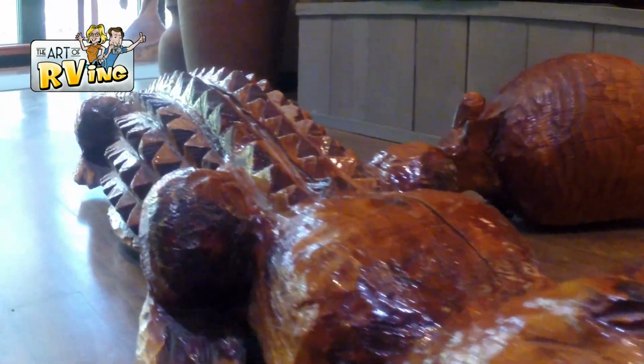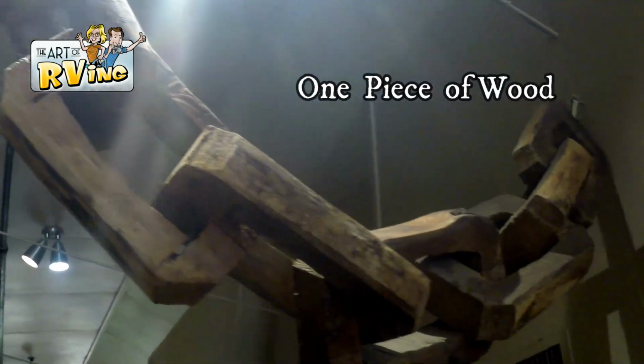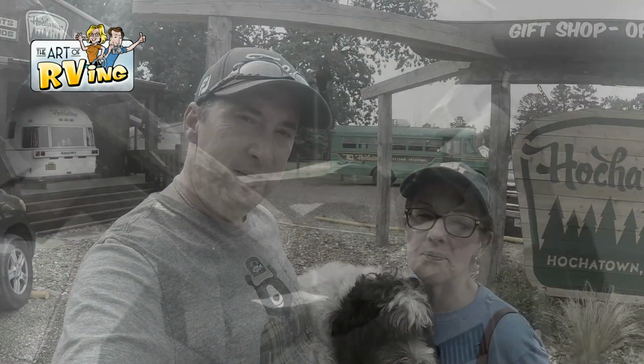Look at the detail in this. I mean, like I said, it takes a couple hours to go through there, really. It's really beautiful. And it's free. Out in the middle, they have like a little cabin and some other stuff. It's kind of like a round building with a courtyard.